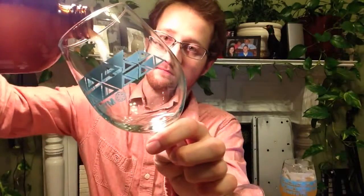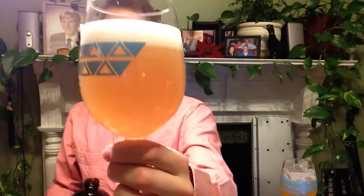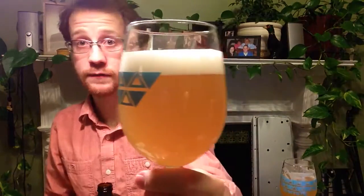Let me just do another pour from my partner over here. Rather beautiful. There you go. The head dies down, but it keeps a little cap there, and there's some lacing on there you can see. But that tells you that it's not insanely hoppy.